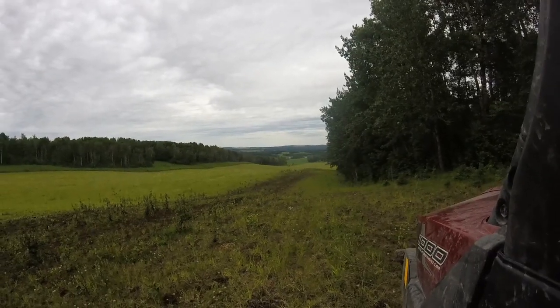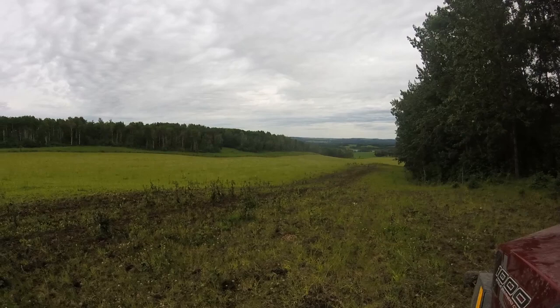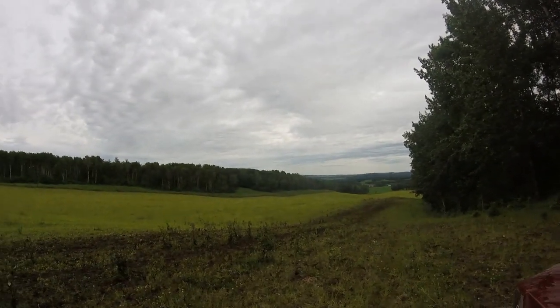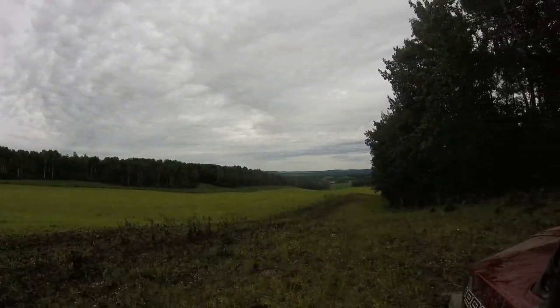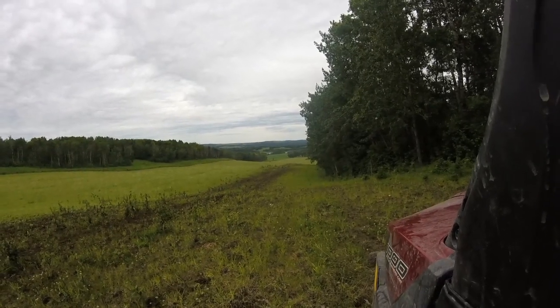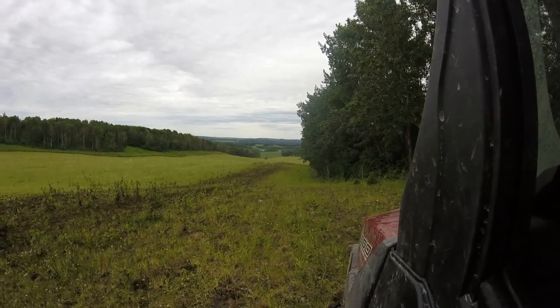You can kind of see, I don't know if the camera will pick it up, the difference in the color of the grass from that grass over in that bush over there. GoPro's probably too far away, but that's a nice lush green, and this is kind of a yellowy color. But this grass just needs some nutrients. We'll put some manure on it and see if that'll help it out.